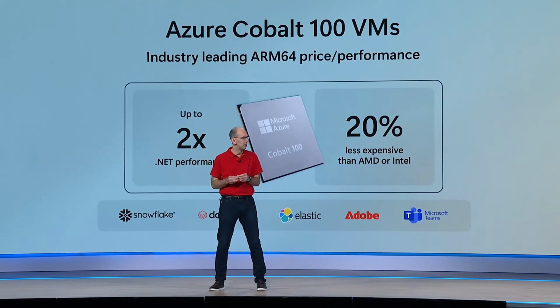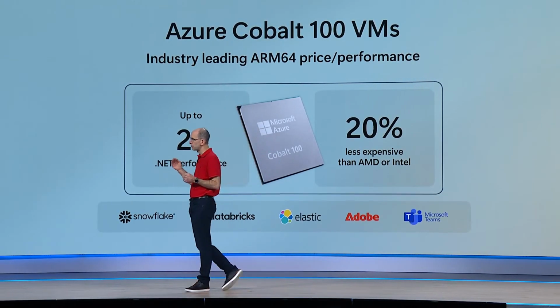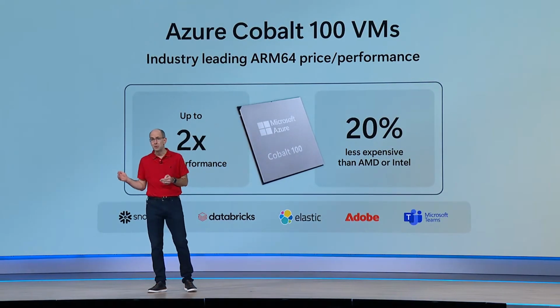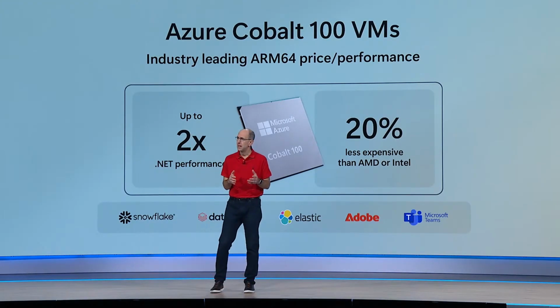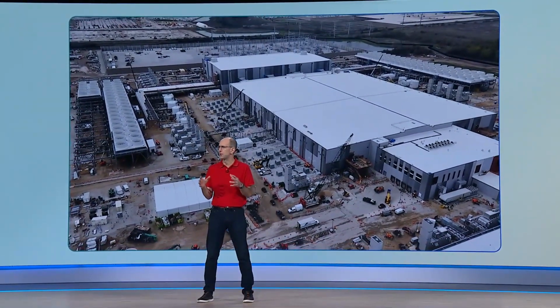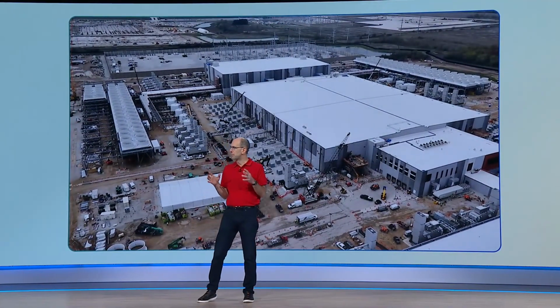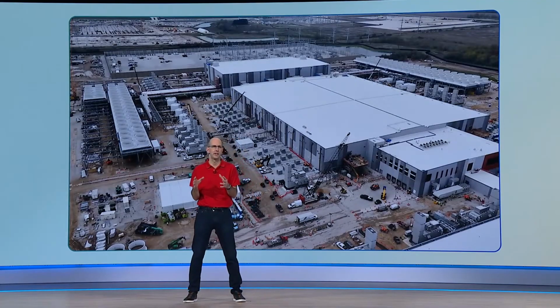Cobalt-based VMs provide up to 2 times the performance of other VMs with .NET apps, and it's 20% less expensive than AMD or Intel-based VMs. And developers from Databricks, Snowflake, Elastic, Adobe, and Microsoft Teams are already taking advantage of Azure Cobalt in production today. So we walked through a handful of the innovations and optimizations that we're doing across our Azure AI infrastructure. You know, all of these combined are really engineered to be a whole system that's unleashing incredible AI innovation.